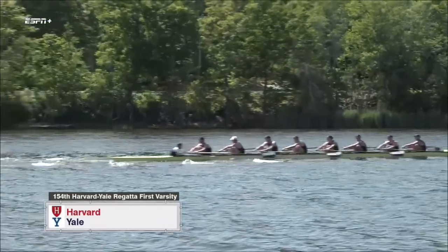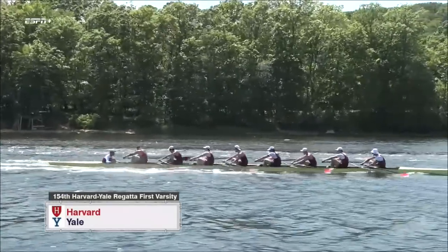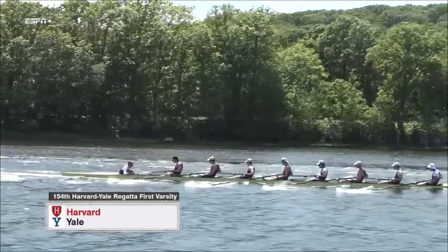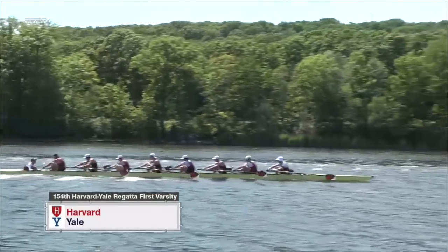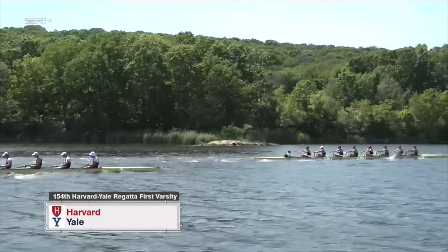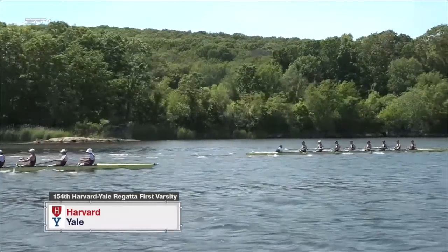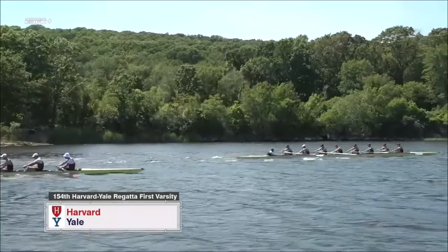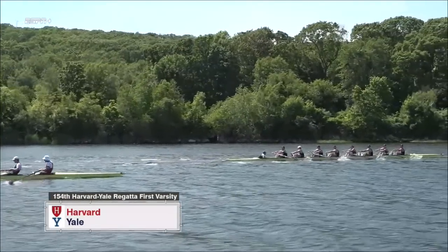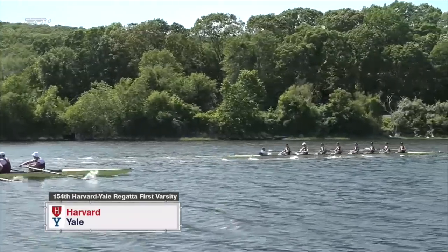Okay, Harvard is not giving up. They've just brought it up to 37, so they're going to make their push now, and they have to. Coming up, you know, Digby, Lopez, Elways, Jenkins, the whole crew just looks the same. You can't tell that they're fatigued. You know they are, but they're rowing exactly the same as they were in the first mile. They're very impressive. They know what they have to do, and they have the rhythm to keep on doing it.